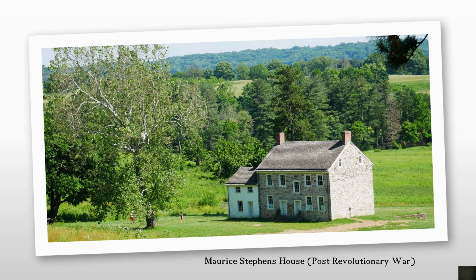This is the Maurice Stephans house. It's an old stone colonial house, not built until the 1800s, so this would not have been there during the time that Washington's Continental Army weathered the long winter there. But it's still a beautiful house nonetheless.